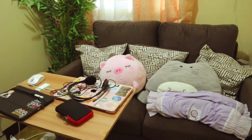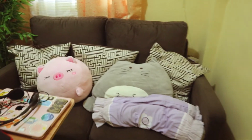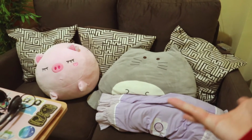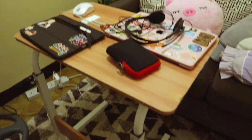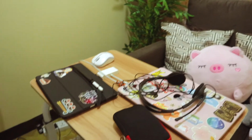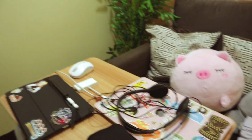Right here is my workspace. This is where I usually sit now, and here are all of my pillows and plushies that I really love. I love plushies, I love soft things. Here is the mini adjustable table, and this is where I now will draw and do stuff, commissions probably in the future, and probably some editing as well.